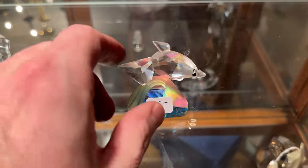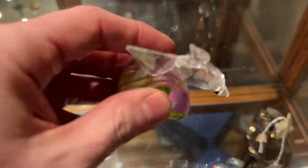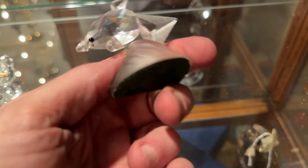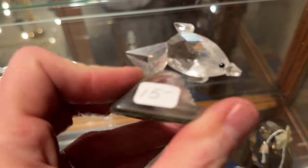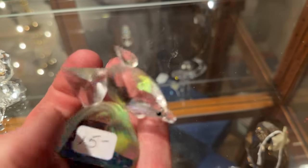All right, this piece is really cool. I think we're gonna grab this one because if you move it around, you could see that the color changes. And that's a very desirable feature amongst glass collectors. Again, I don't feel or see any chips on this one. So yeah, let's pick this up for the 15. I think that's really neat.